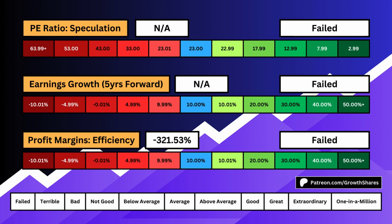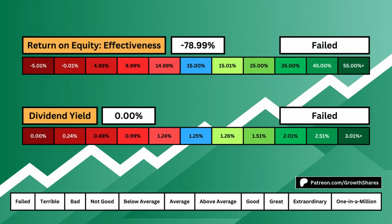Profit margins tell us how efficient the business is at keeping what it makes. We also want this to be high. A high profit margin is assurance that the business has pricing power and brand name, which builds an economic moat. Return on equity goes hand in hand with profit margins. It tells us how well the company is using its money. You want a high ROE. This fuels higher profit margins, which increases growth.